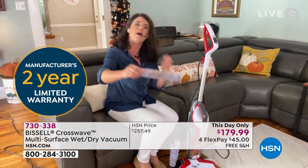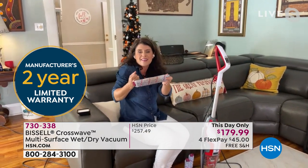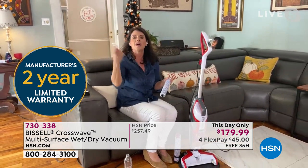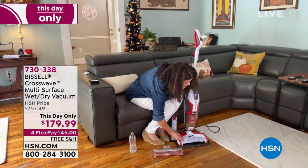I just scrubbed my brush roll. Think of how good it feels when you scrub your hair or your clothes come out of the laundry and they're all clean. I scrub this here. You let it dry. You don't have to go buy another brush roll. You don't have to go buy another formula. I'm going to take this right here.